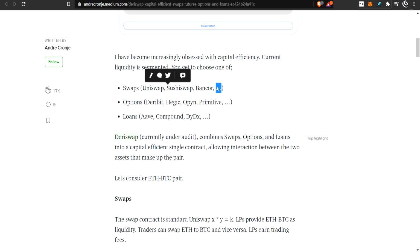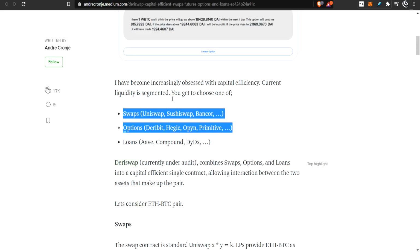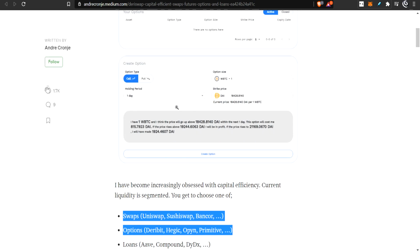So these kind of work back and forth. They complement each other. They have a synergism to each other, like a synergy. So he says that by using these two things, we can put them into one product and they can work together with each other.